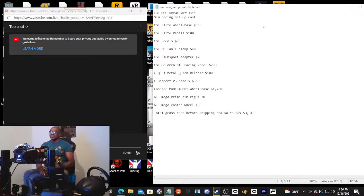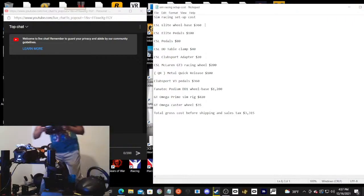Okay, so over to your right, this is the notebook pad that I wrote down of my sim racing setup cost, and this is everything. I think every single thing that I bought relative to this setup is on here except for these gloves, which were $15. I could add it to the cost, but it's not going to make or break anything. I don't know if you guys will be able to see this cursor. So starting at the top, I bought the CSL Elite wheelbase. I've showed that to you guys before.